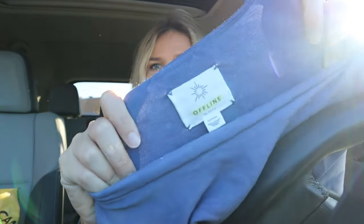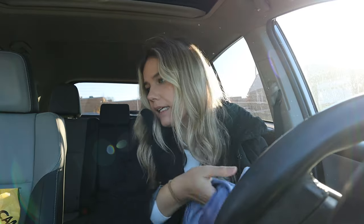This next item is just a cute little Aerie Offline sweatshirt, and this has kind of a tie-dye print to it. I thought that they'd definitely take this at least because they're looking for athleisure pieces. And then I also have some sweaters, a pair of American Eagle jeans, and like I said, I did take all of the tags off, so I do think that they have a better chance of selling.